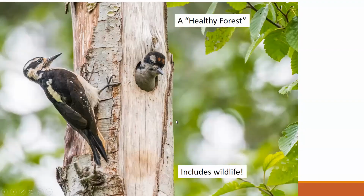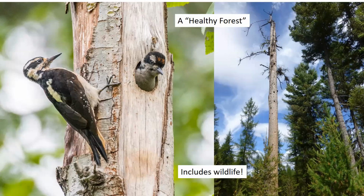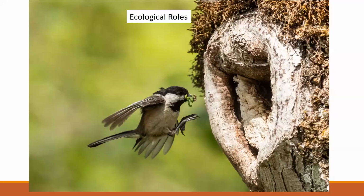So a healthy forest. We talk a lot about healthy forests. Well, I would suggest that a healthy forest includes wildlife, includes all the wildlife, and includes dead trees. That's part of a healthy forest right there, that beautiful large snag full of cavities. And their ecological roles include this insectivorous thing. I mean, consider, when we talk about healthy forest or issues with forest health, we often bring up insect outbreaks. Well, who the heck is eating insects? Well, other insects are obviously, but birds do a lot. So insect problems, remember, birds eat bugs.